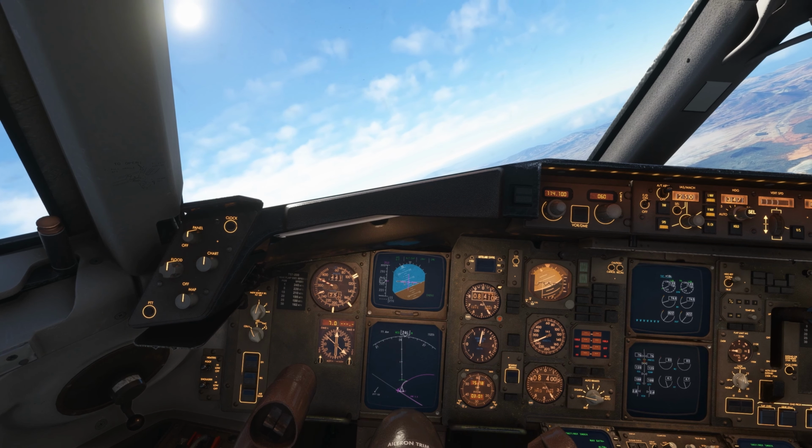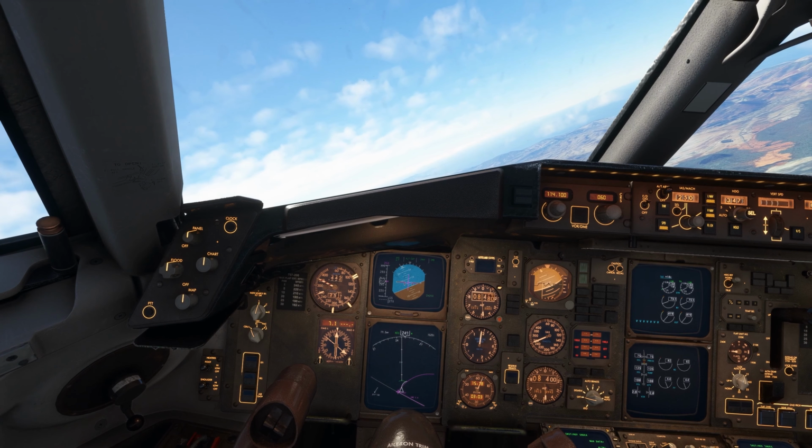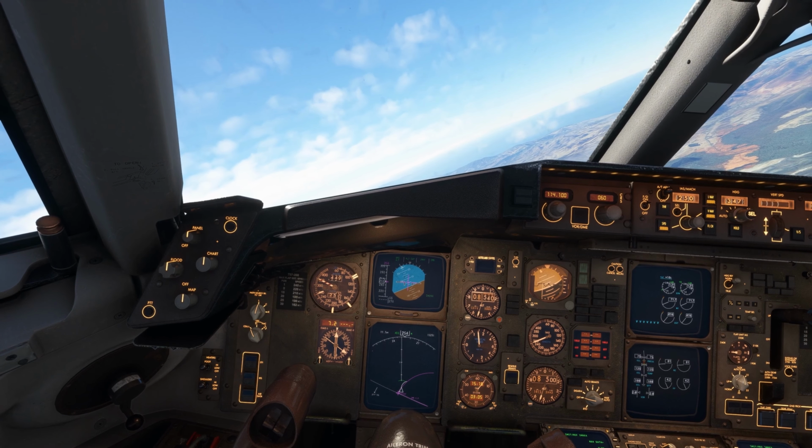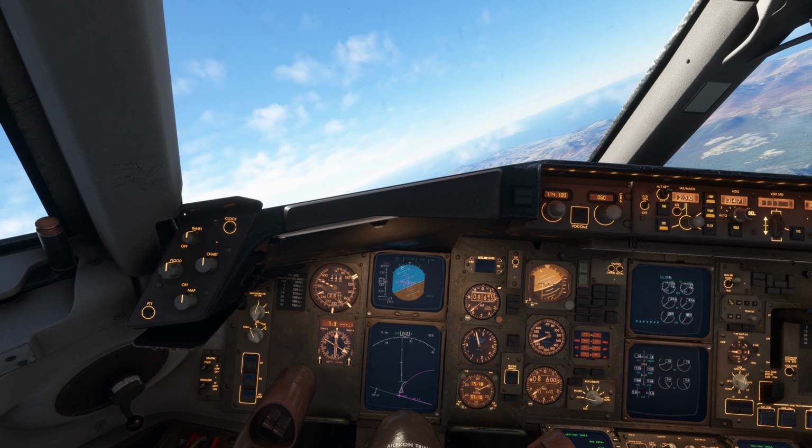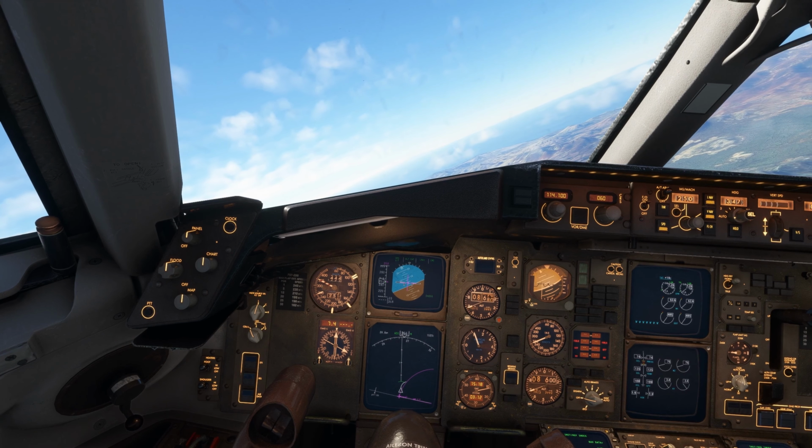Because it began the turn only 2 miles before, which is a too short distance for this airspeed, the plane slightly overshoots its trajectory, but quickly corrects it to follow the arc perfectly, even with crosswind.